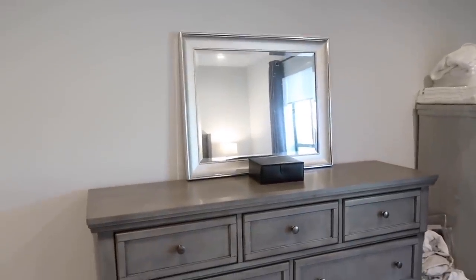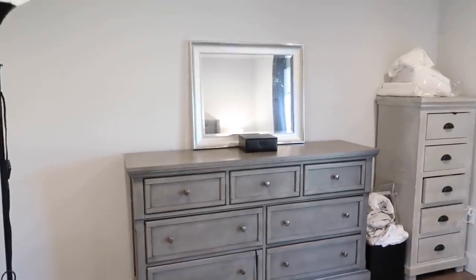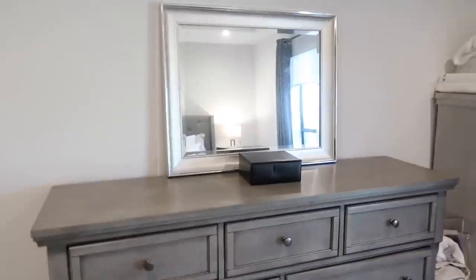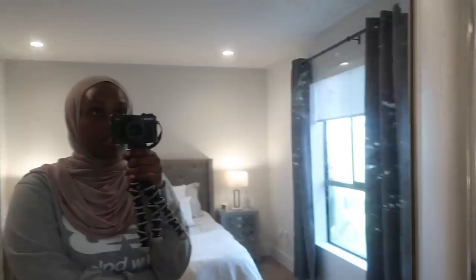This room is the only room in the house that's more cool tone and gray, so I thought, instead of wasting it, I mean it was only $30, but it's a nice mirror, so might as well use it. I've just had it here all week to see if I like it, and at this point I don't think I'm gonna move it, so I think I'm gonna keep it here. I just need to clean it because it's filthy. It's so dirty. I don't know if you guys can tell, but it's disgusting.